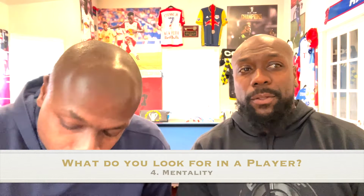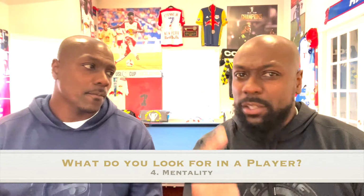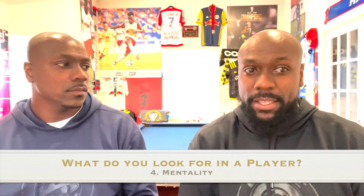What I also look for is mentality of the player. So let's say the player doesn't have the skill, but he works every day to get better skillfully. He doesn't have the technique, but he's putting in the work to fix the technique. He might be the big player, or maybe he's the smaller player, but the relentless mentality to get better, and to not quit, not give up. That characteristic is something that I look for, and you see that in tryouts.